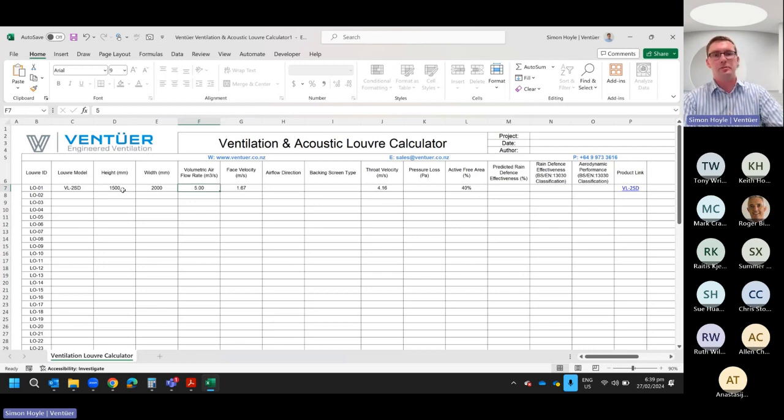It's getting on the higher side, but we've got a face velocity, and so you can see this cell here is populated straight away. So this is another way to think of this face velocity, as if you had a duct coming up to the back of the louver, and the duct was the same size as the louver panel. That is the velocity of the air that would be passing through the duct. Over here, we select airflow direction. I'm going to select intake, just because it's top of the list.